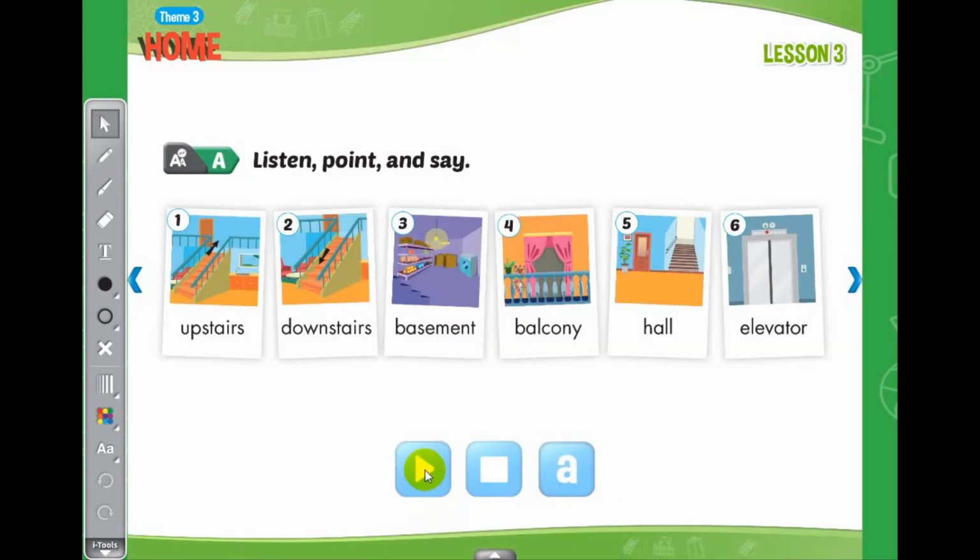A. Listen. Point and say. 1. Upstairs. 2. Downstairs. 3. Basement. 4. Balcony. 5. Hall. 6. Elevator.